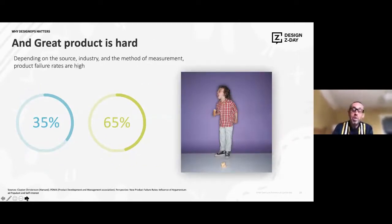And another really important fact is great product is extremely hard. Depending on the source of industry and the methods of measurement, product failure rates are high. And by product failure, I mean those that will not turn a profit or meet the KPIs or expectations that were set for those products at launch. And because great product is hard, a lot of companies use EPAM, which keeps us in business. But that is the reality. To deliver a great and successful product is difficult.